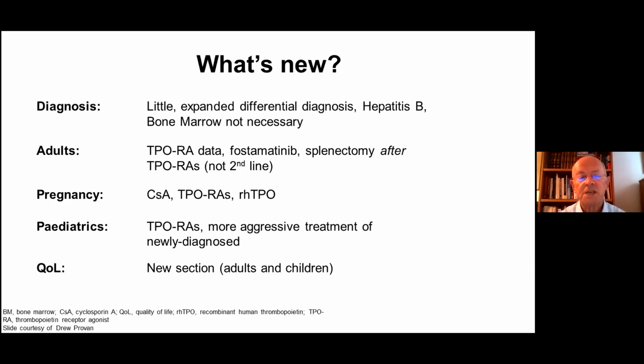In adults, we've assessed the thrombopoietin data. We've looked at fostamatinib and, as I said, splenectomy only after the thrombopoietins have been tried. In pregnancy, looking at drugs like cyclosporin, the thrombopoietins, and a drug called recombinant thrombopoietin, which isn't available in the West. This is a Chinese drug that looks quite effective and may become available in the future. In pediatrics, of which you'll have a very good talk later in the convention from John Granger, looking at the more aggressive use of newly diagnosed children, and in particular the thrombopoietins.